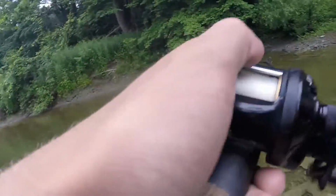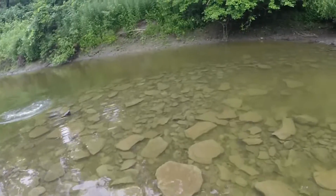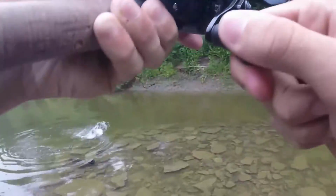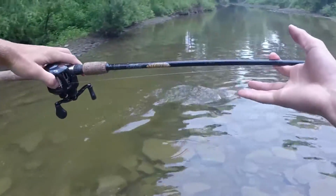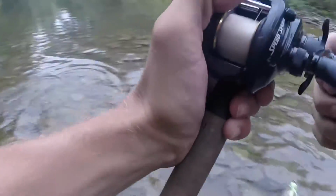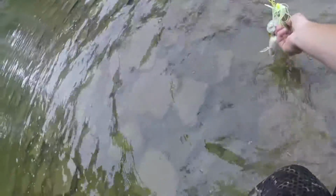Oh, I got one. I got one. Oh, it's a good one. Good little head shaker. Jeez. That's one of them. Oh my God, this one might be bigger than it was. Look at this throat. Jeez.